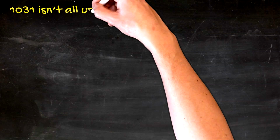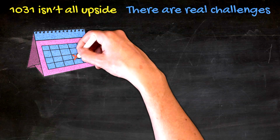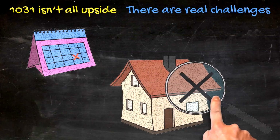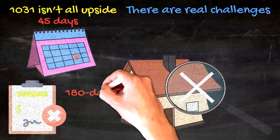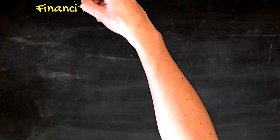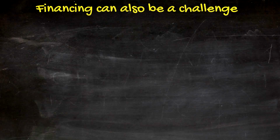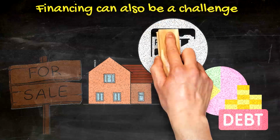Now, of course, with all that said, a 1031 isn't all upside. There are real challenges. For one, the deadlines are brutal. If you can't find a replacement property within 45 days, or if your deal falls apart before the 180-day window, you're on the hook for taxes. Financing can also be a challenge. You're often trying to close quickly, line up debt, and satisfy all of these rules simultaneously.